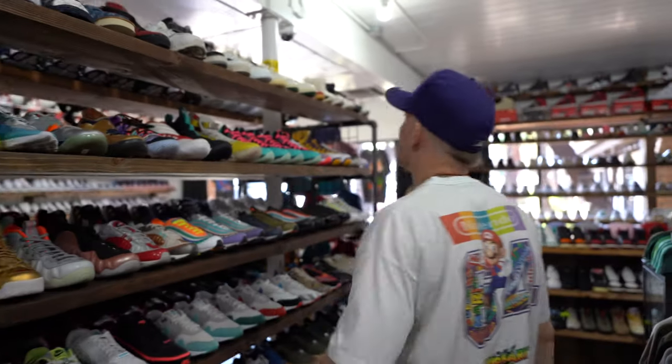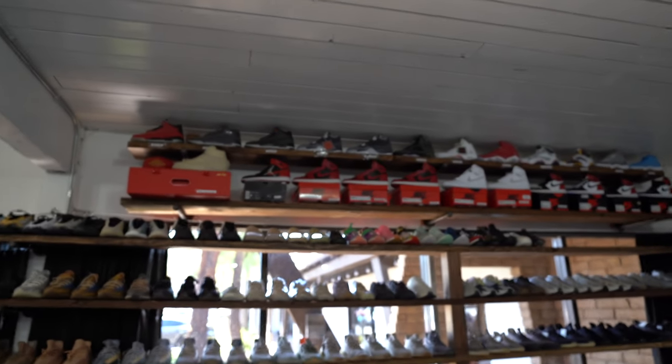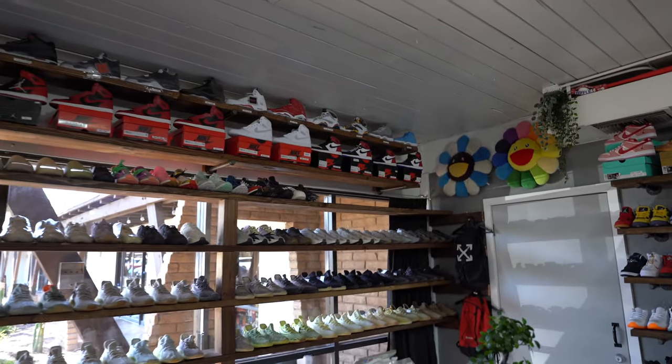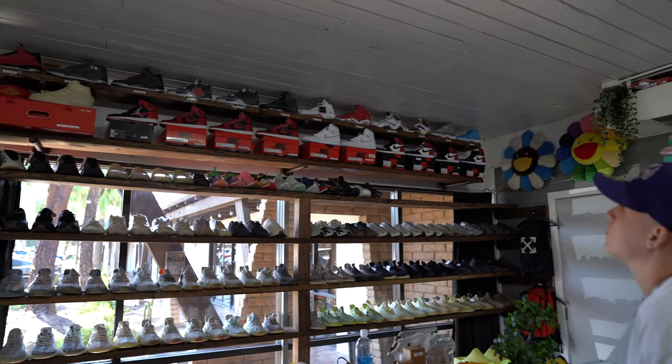Like I said, we don't do a whole lot of designer stuff. And then up top, all the way up top, we've got a lot of OG heaters, I guess you could say. Just shoes that I personally like. I've been collecting for a long, long time, so I like a lot of this stuff. This is a lot of the stuff that I wore when I was growing up.